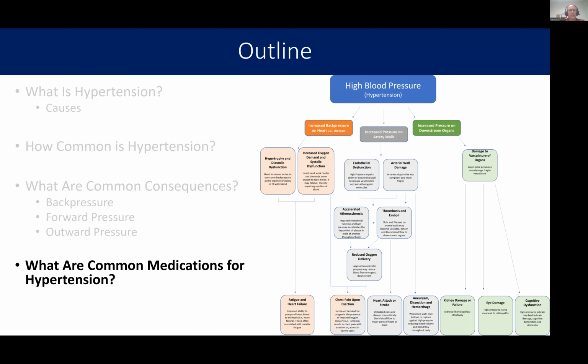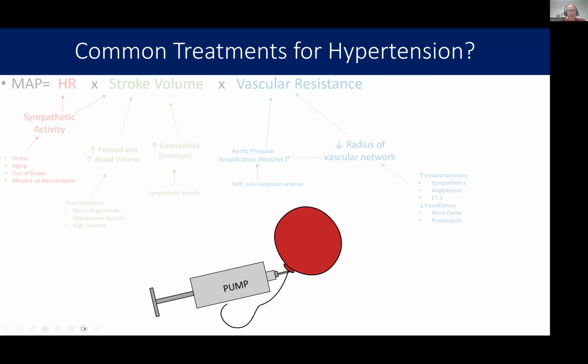So now to solidify our understanding of the physiology, let's talk about some of the common medications for this. To do this, we're going to look back at our equation for mean arterial pressure.